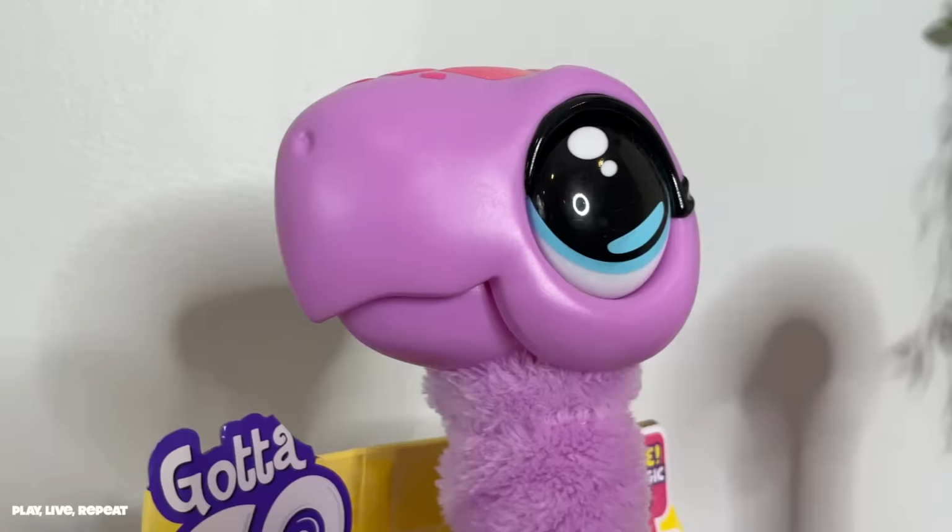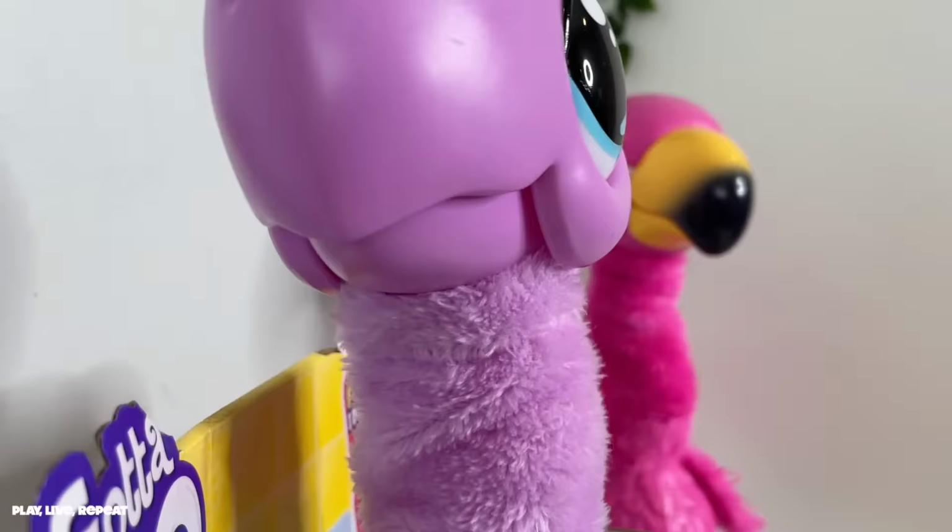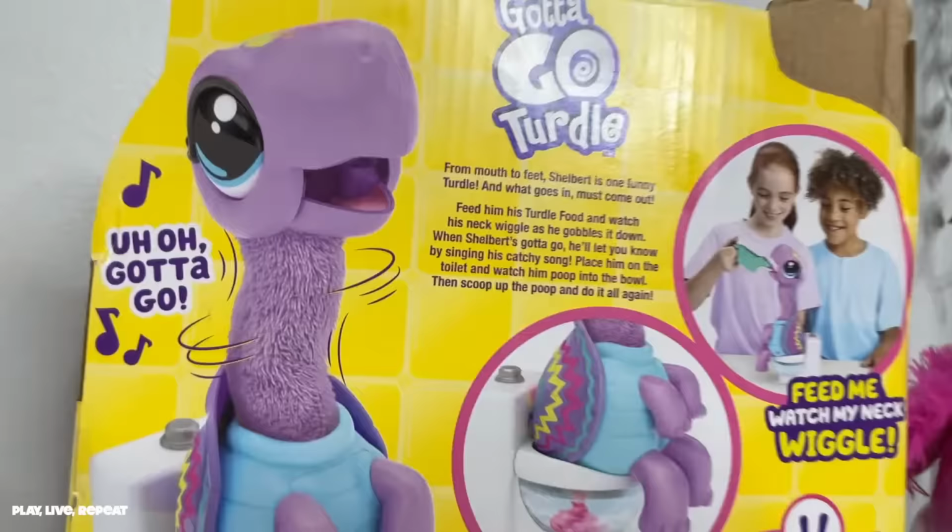This is so, so cute. We love it. Marcello, what do you think of the Gotta Go Turdle? Well, let's say your kid's not potty trained and they love animals. Really fun. It's a toy. What a better way to show it. And if they like animals and these types of animals, it's even better for them. That's a really great explanation.